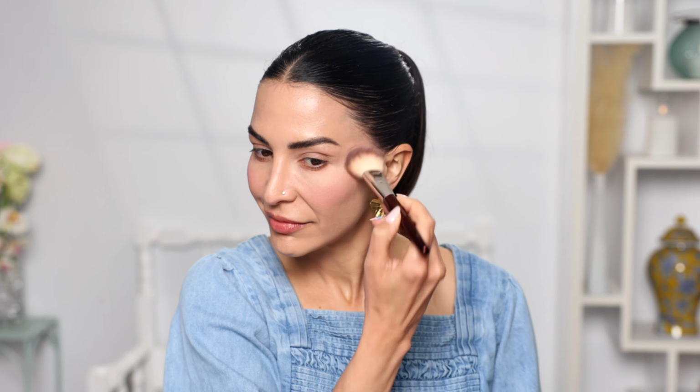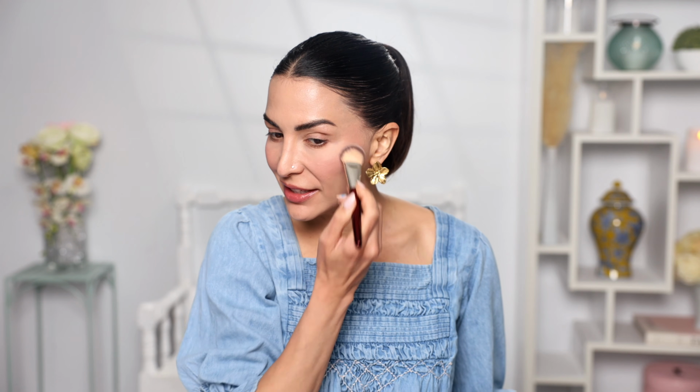It is very, very powdery, as a heads up. It's okay. Would I reach for it in my day-to-day life? No. I've used nicer blushes.